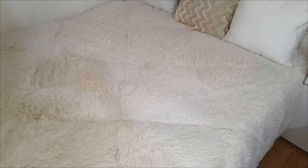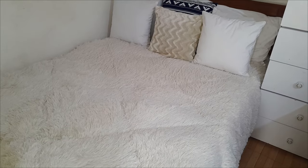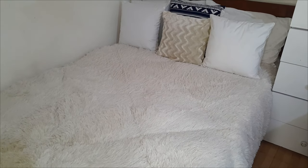Let me flip the bed cover, so that you can see. The duvet cover, I mean. The duvet. What am I saying? But yeah, as you can see, it's white in color. So nice. I am obsessed. I think I'm going to get myself a similar one. This is so cozy. Especially now because it's raining and it's so cold. This will come in handy.